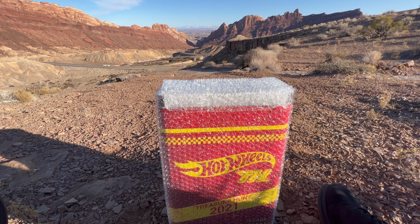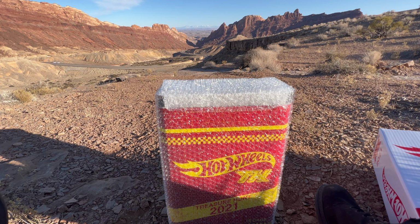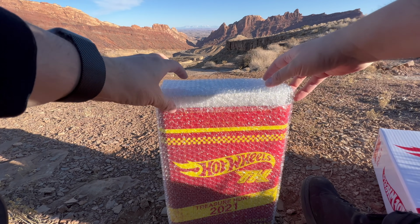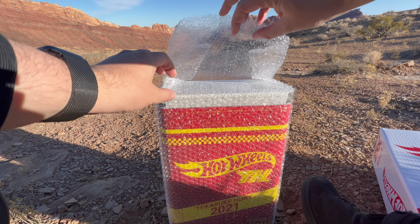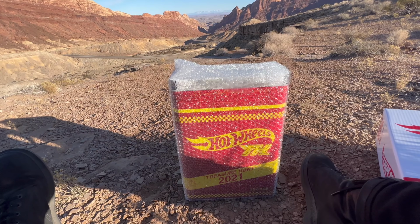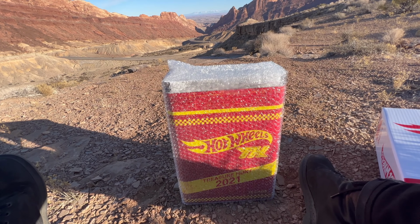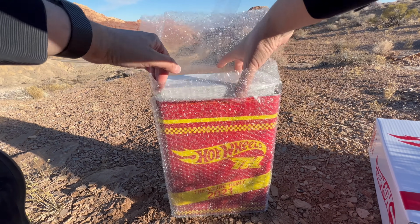They've gotten more and more creative with these sets. I remember one looking like a gas pump. The one last year I thought was really cool because it was 25-year anniversary of Super Treasure Hunt, so they made it look like the very first JCPenney set they did in the blue. But we're going to go ahead.